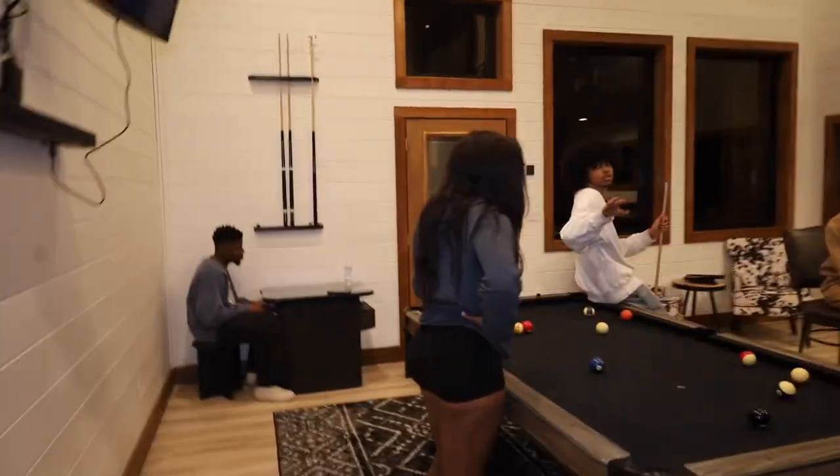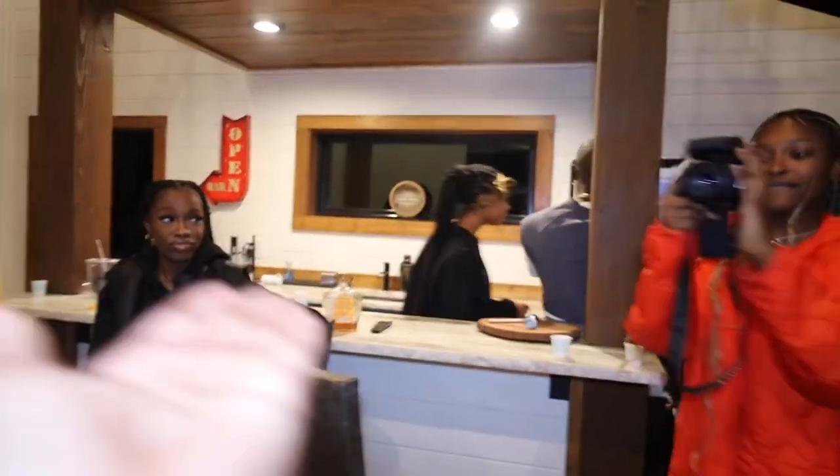So what does it look like on the inside? Let's go upstairs, y'all. There's a laundry room downstairs, but I don't think y'all want to see that. It's not that important. But yeah, looks super, super cute. And then there's some upstairs. And then they got like a little bar area. And then this is what it's giving.